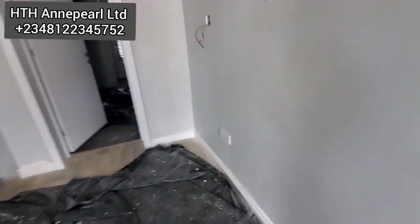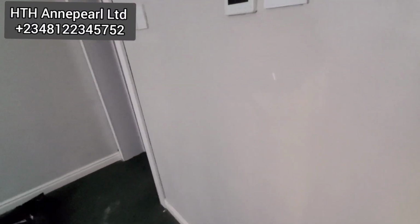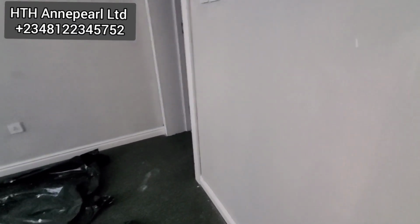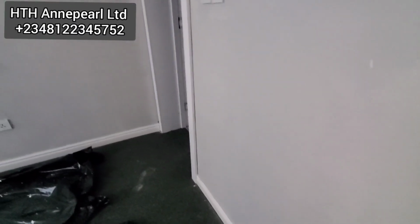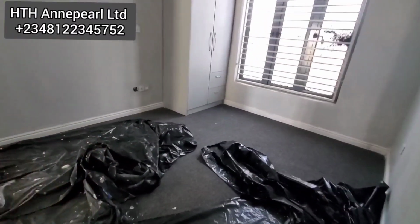This is the one bedroom. This is how the one bedroom will look like. Though they will not put rug, they will put this. Not tiles. It's more like, I don't know what they call this. But you know, it's more floor. Yeah, they put the floor. So this is the bedroom with a wardrobe. So it comes finished with a wardrobe. You can see it comes finished with a wardrobe.